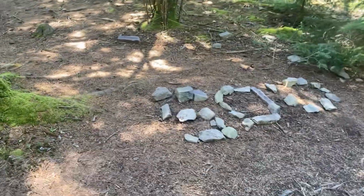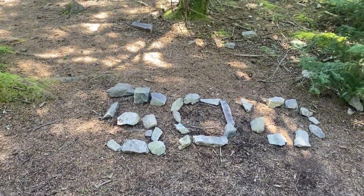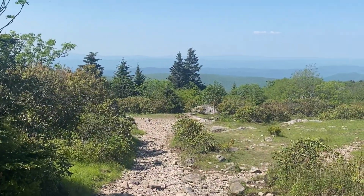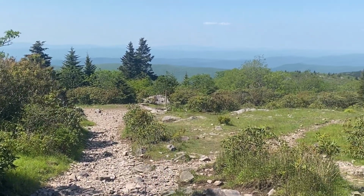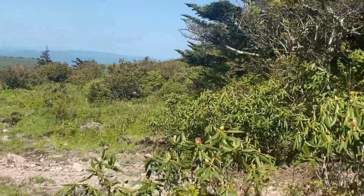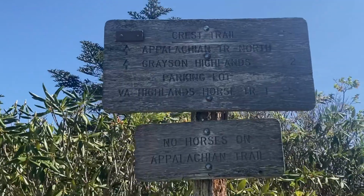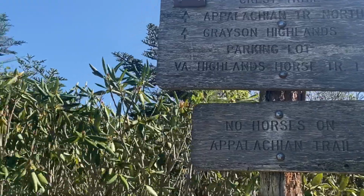All right, everybody, we've hit the 500 mile mark, so we are 500 miles closer to Katahdin. Wow, that's incredible. So I just came from back this way and up and over, and here I am about to come into Grayson Highlands. Sure am. Gotta go up that way. Here's the sign that tells us. Whew. Very excited.